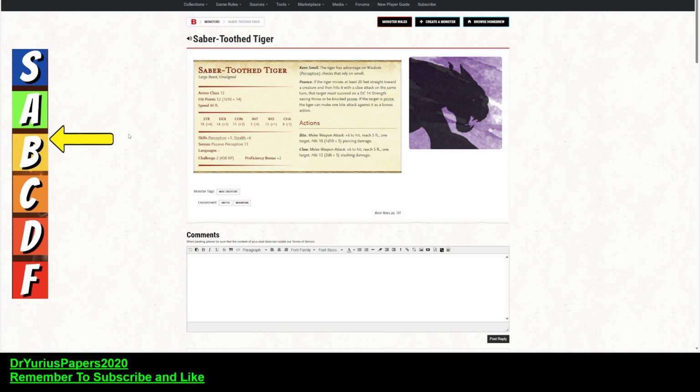And then the saber-toothed tiger, 52 hit points, about the same stats except for the intelligence. And it's got stealth. It's got keen smell, and it's got a pounce. So if it moves 20 feet and hits with a claw attack on the same turn, the target must make a really easy strength saving throw or be knocked prone. And if it's knocked prone, then it can do a bite as a bonus action. So it kind of has a multi-attack, but it's like a half multi-attack. It's not great.